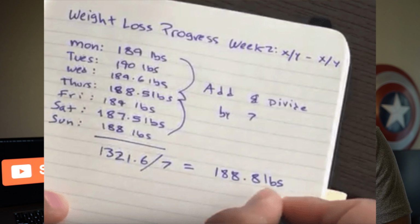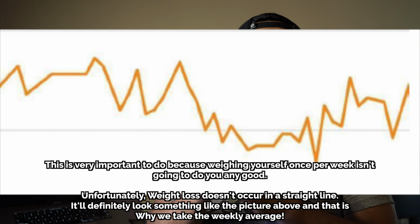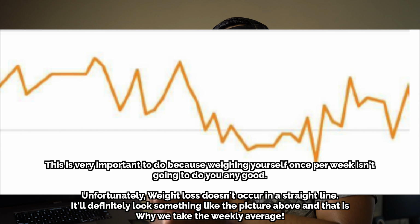And at the end of each week, so from Monday to Monday, you're gonna take those daily weigh-ins and you're gonna divide it by 7. This is how you get your weekly average for your weigh-ins, and you're gonna look at that number, the weekly average, and depending on these upcoming scenarios, you're gonna adjust accordingly.